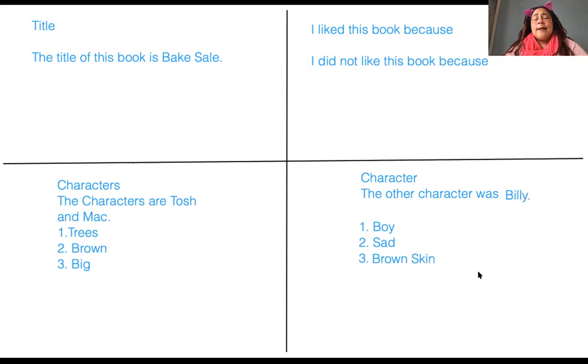If this was like so easy and you're like, Miss Pikes, I got this, awesome. Okay. Then I want you to pick one of your own books and you're going to do the exact same thing with a piece of paper. Okay. Let me move this out of the way so you can see. You're going to put your paper into 4 squares. 1, 2, 3, 4. And the very first square, you're going to tell me the title of the book. The title of this book is, can you tell me? In the next square, you're going to tell me whether you like the book or not. All right. And then in the bottom 2 squares, I want you to give 3 descriptors about the characters in the book you read. All right.